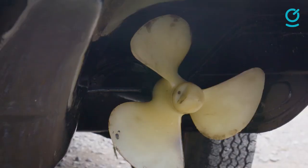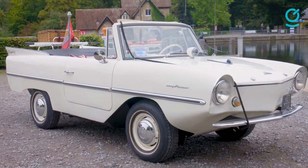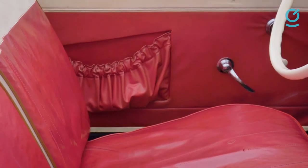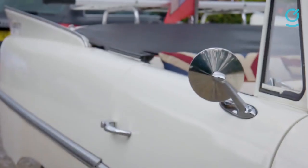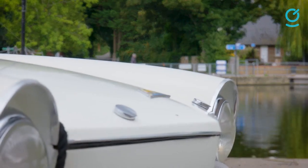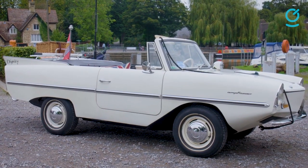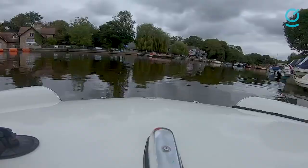Power was either sent to the rear wheels on terra firma or twin propellers mounted beneath the rear bumper when riding the waves. Steering was via the front wheels, which acted as rudders. It proved its boating prowess back in 1965 when not one but two AMPHICARs crossed the English Channel. Former US President Lyndon Johnson also reportedly enjoyed frightening guests by driving onto his lake while proclaiming that his brakes had failed.